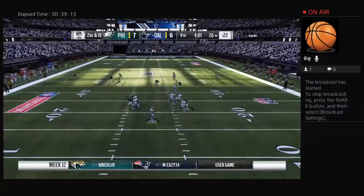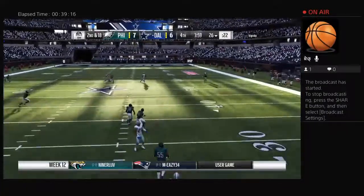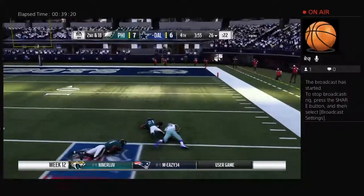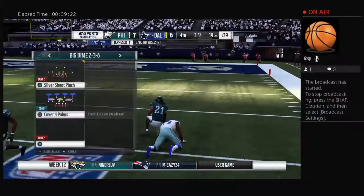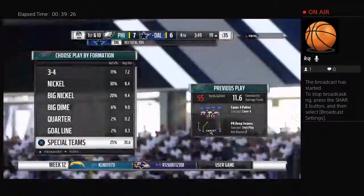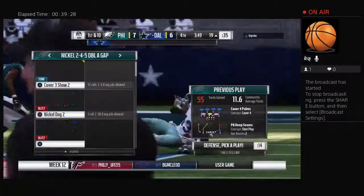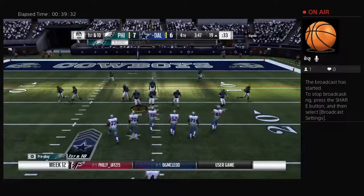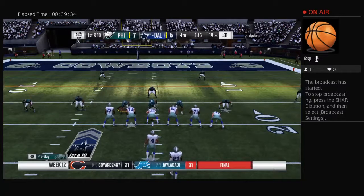Looking to throw. Prescott. He's going to sling this deep downfield. It's caught inside the 25. And he is taken down deep in Philadelphia territory. A big play here for the Cowboys. 55 yards. A real field flipper there as all of a sudden they've got a first down in the red zone.